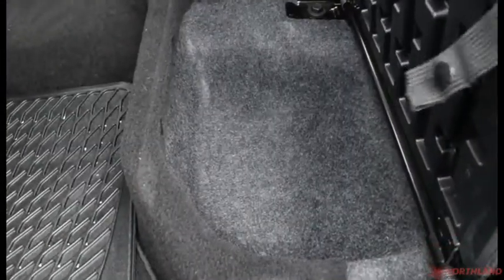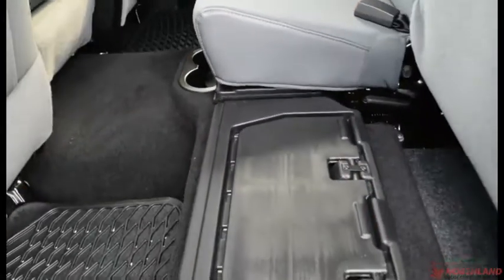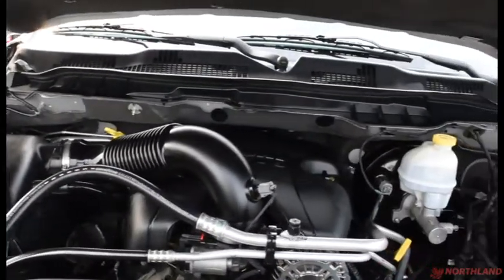You can also fold it up, and you got some storage just underneath there. Plus you have your cup holders right over there. And there's our 5.7 liter V8 Hemi.